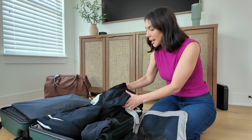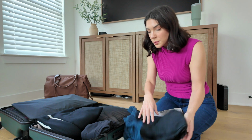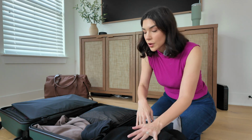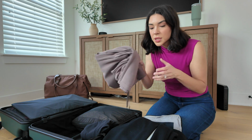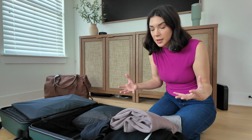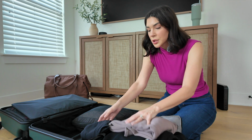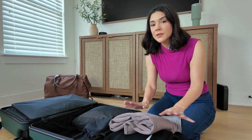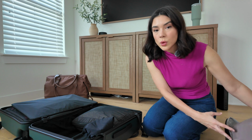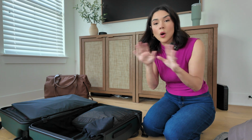Okay, so that's my nice tops and jumpsuits. And I will say all of these clothes go really well together. You'll see that I'm not packing outfits per se, but this is my wardrobe that I've really curated over the last 2 years. I've been really intentional with everything that I'm buying. So all of these pieces will go together very nicely, and I don't have to worry too much about an outfit because they all go together.